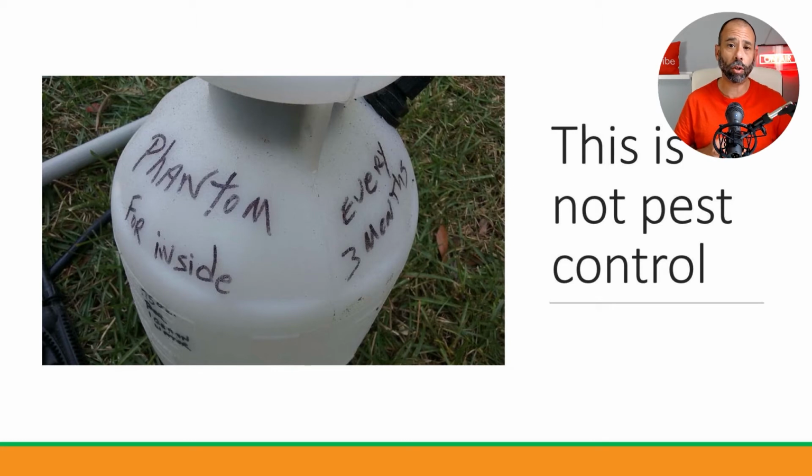This is an actual picture of Phantom being used inside. Here's the problem with this. A technician gave this customer Phantom, a little bottle, and he's supposed to apply this every 3 months. The problem is that Phantom has a very strict label for indoor application, meaning it can only be used as a crack and crevice treatment, or as a pin stream in between appliances. The customer was baseboard spraying the entire house with this.